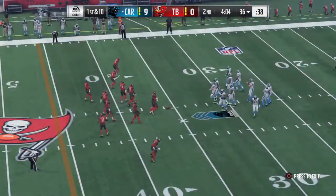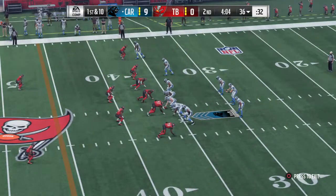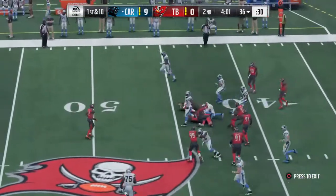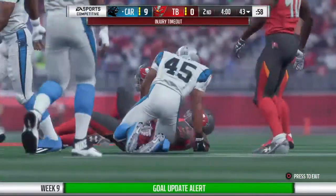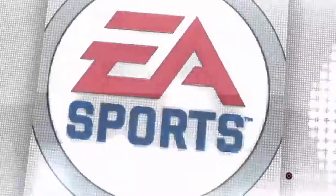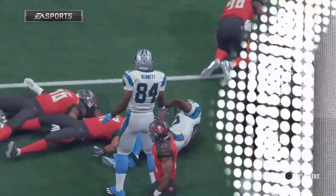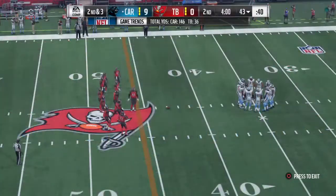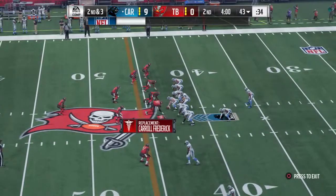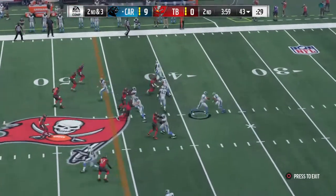Looking to jam the receivers at the line here. Press coverage look defensively. They'll run it now out of the gun. And he's across the 40, 3 extra yards to the 43. Four minutes to play here in quarter number 2. Here we go now. Green 39. Green 39. Back to throw.